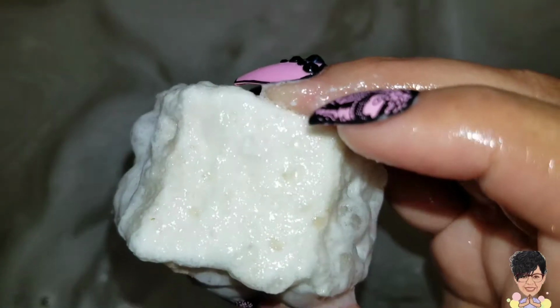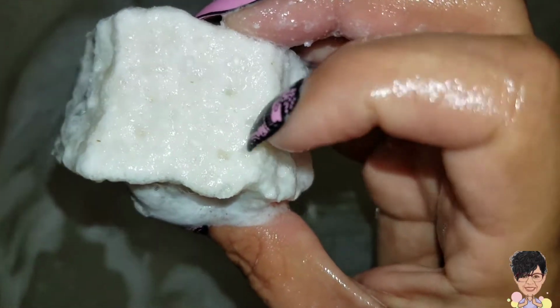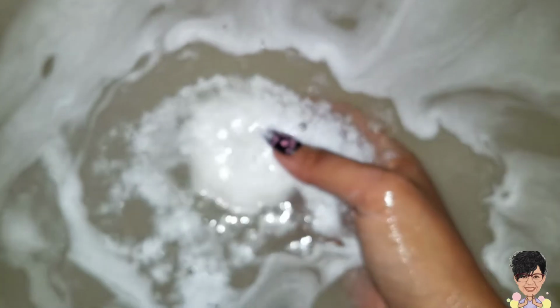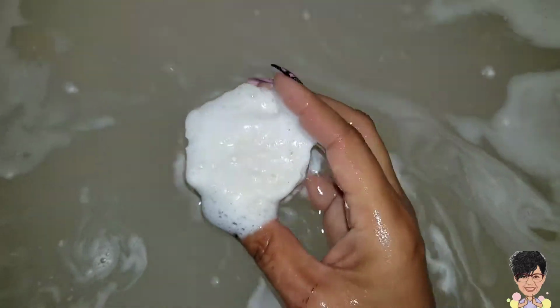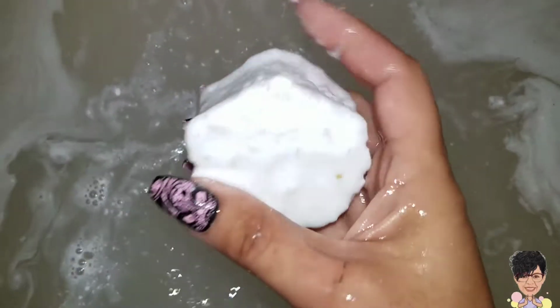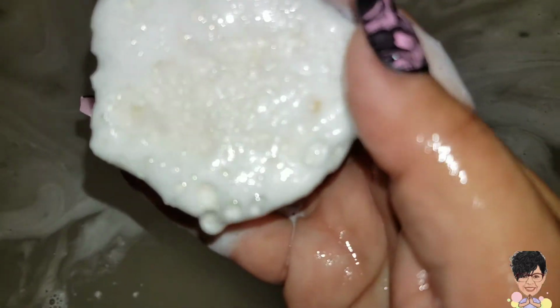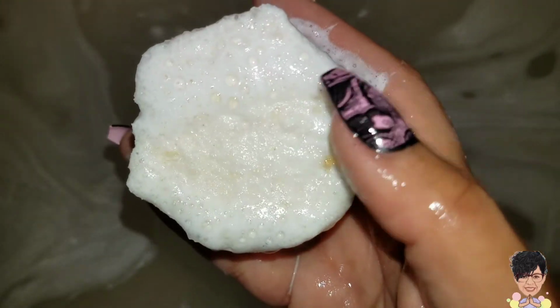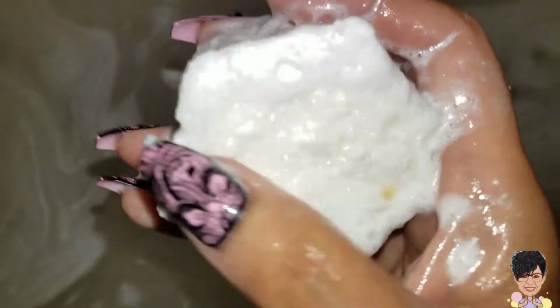Try to get it to focus so you guys can see the little chunks inside there. Super nice. Takes a second for the camera to focus in so that you can see the chunks of, I don't know exactly what it is in there. As you can see, right there.